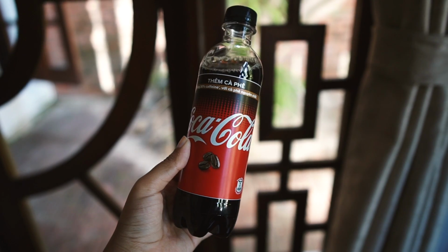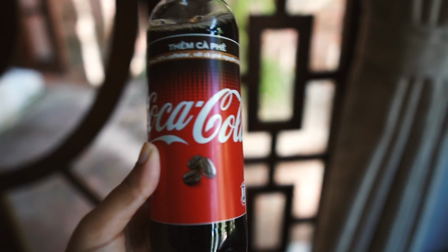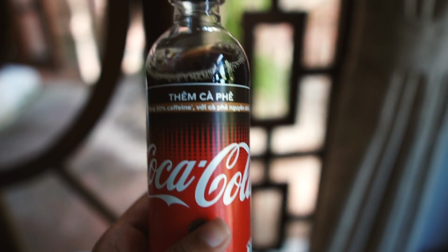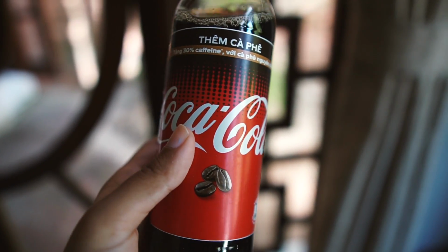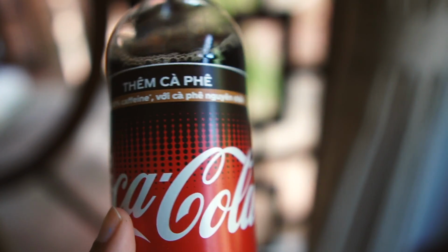So coffee is a really big part of Vietnamese culture, and I was really excited to find this local Coca Cola with coffee. So it's got coffee flavor in it, and it's supposed to be 30% caffeine. I don't know if that's high. So I'm not so much of a Coke person, neither am I much of a coffee person. But I think these two go really well together. When you just have a sip, it tastes exactly like Coke, but then the aftertaste is all coffee.